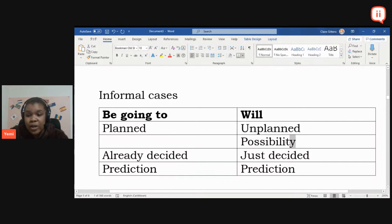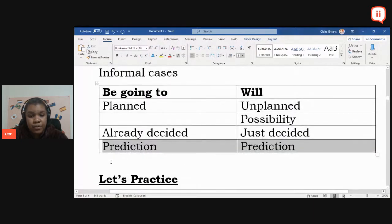We can use will for a possibility. He'll pass his test. I think he studied really hard, so he will pass his test. We don't know for sure, but we think these conditions should lead to him passing his test. He'll pass because he studied hard. So as we said just now, already decided versus just decided. But in the case of a prediction, we can use both.